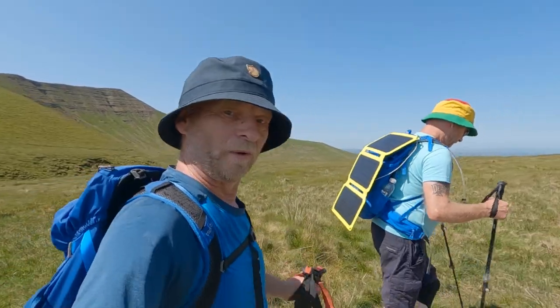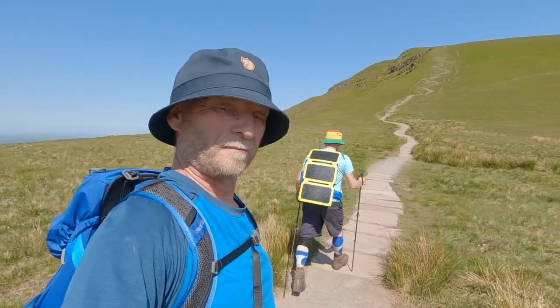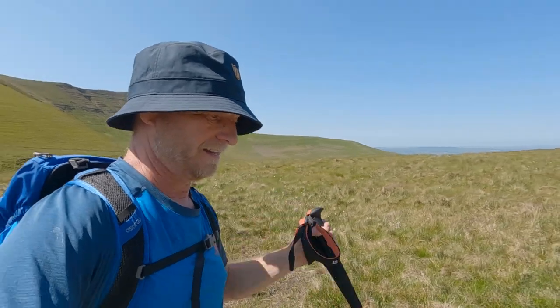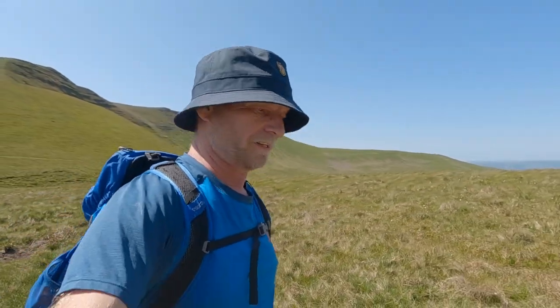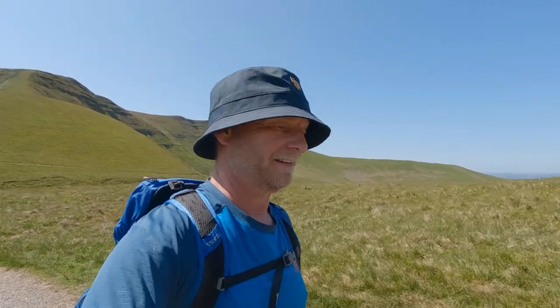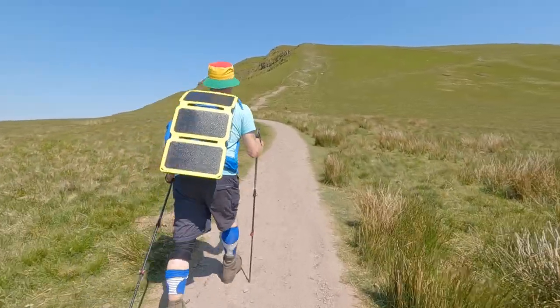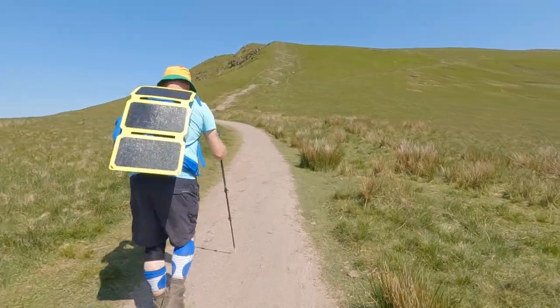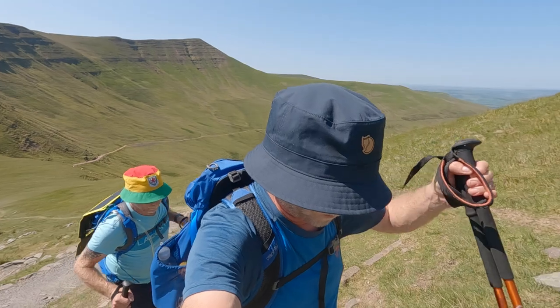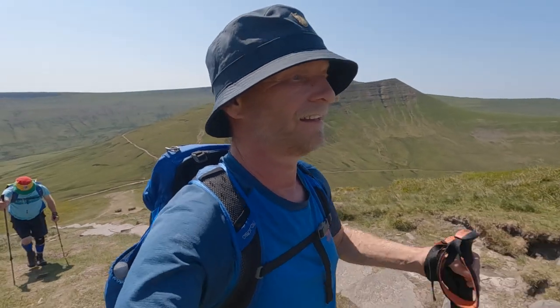Right then, on our way up to the fourth summit of the day, Bannau Brycheiniog, which is up that path. Have a quick photo on the diving board, head back down, then back on the gap road to the car. Nearly there, not far from the diving board.